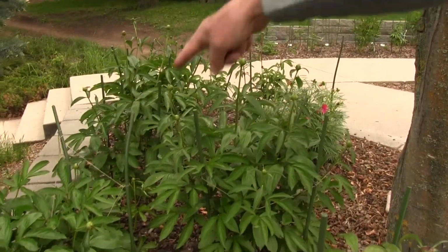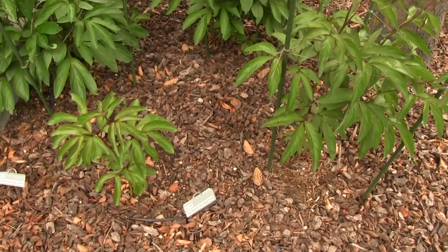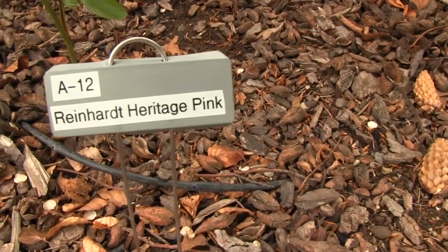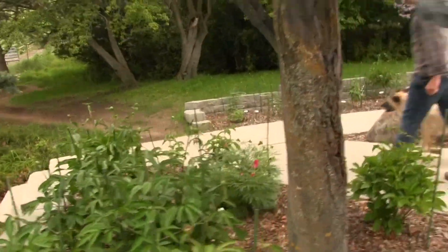So there's 1, 2, 3 white ones in a row, and there's 2 pinkish red or reddish pink ones. Dark pink, we even call it, personally. They called them pink, but we think in this garden they seem almost red. But those are gifts.